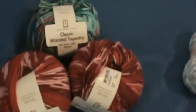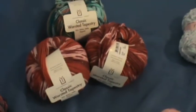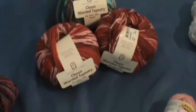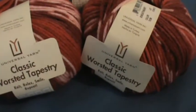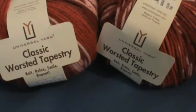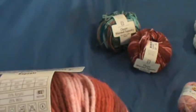Okay, now the last of my collection were these. These were my favorite pick of the weekend. So every time I go, I always have a favorite pick. And it was these by Universal Yarns. It's classic worsted tapestry. Now they come in these super-sized balls, and you see the size of my hand. It doesn't even fit in my hand, so these were good buys.